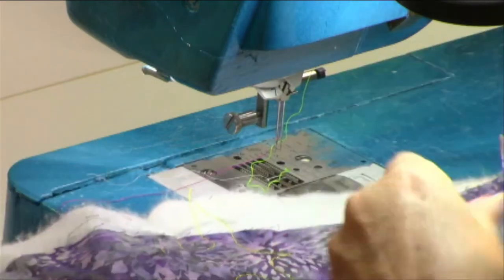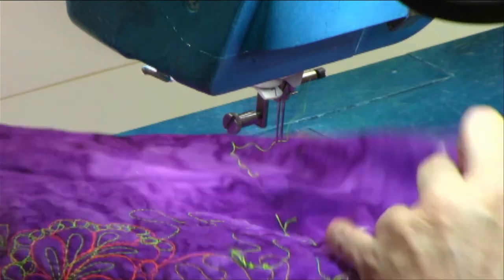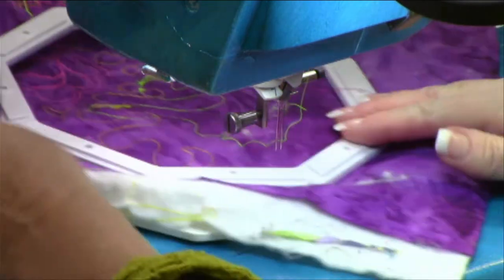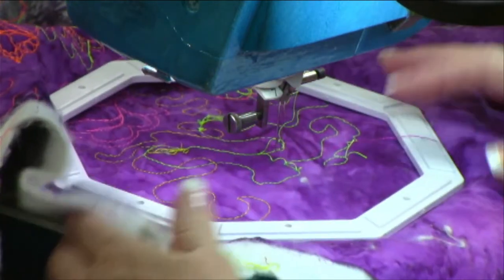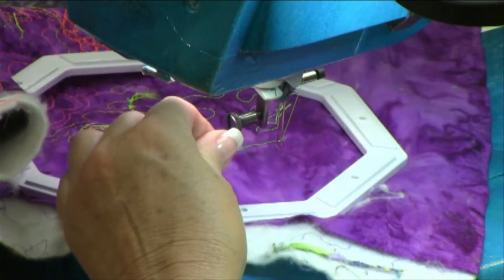And I'm gonna do a little bit without the back. And in this case, we use two of the hoops at once, one on the bottom, and then the smaller one on top. And this goes inside of the larger hoop that's beneath it. And you can lower your feed dogs. I didn't, just because I tend to forget a lot of times. They don't have to be down with the Octi-Hoops.